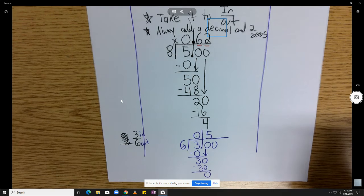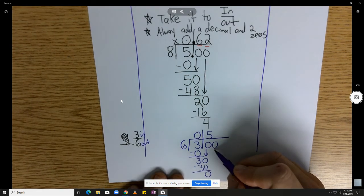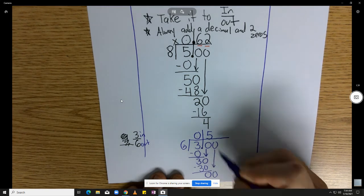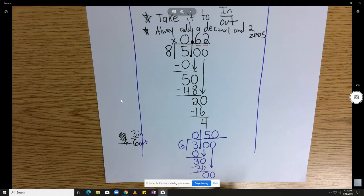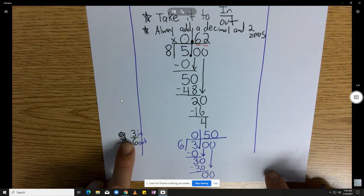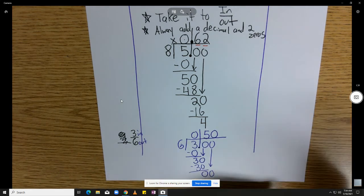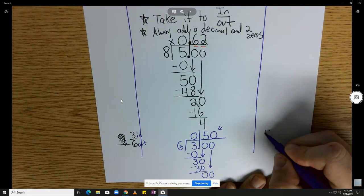Now, it looks like our problem is over, right? Decimal 5. But we want it to go to the hundredths. So let's bring that last 0 down. How many 6's go into 0? 0. And you have your number. 3/6 is 50 cents, right? Because isn't that half? That's 1/2. And 50 cents, because it goes into the 100ths, is just 50%.